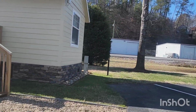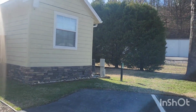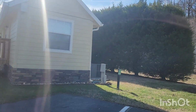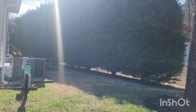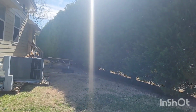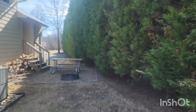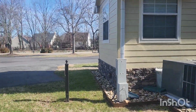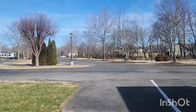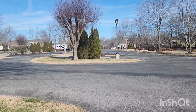Take you around the side here so you can kind of get the full view. Again, I'm not going to be able to go inside of these. I'm very sorry about that. So they have a little back area right there with a picnic table, fire pit, very private, little stairway. Those are a really nice option if you needed a cabin. And then we'll come all the way up towards the front.